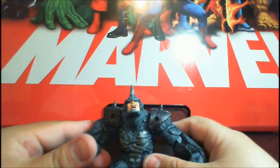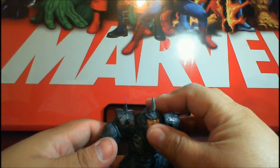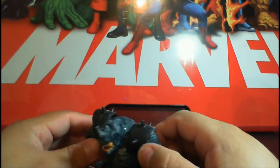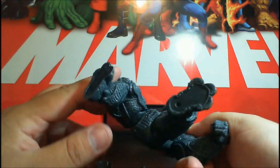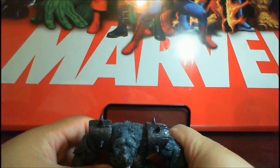It's a jointed, swiveling head. It goes up and down, I guess for charging poses. That's cool. I learn something new every day. Look at that. It's got the peg holes underneath like everything else.